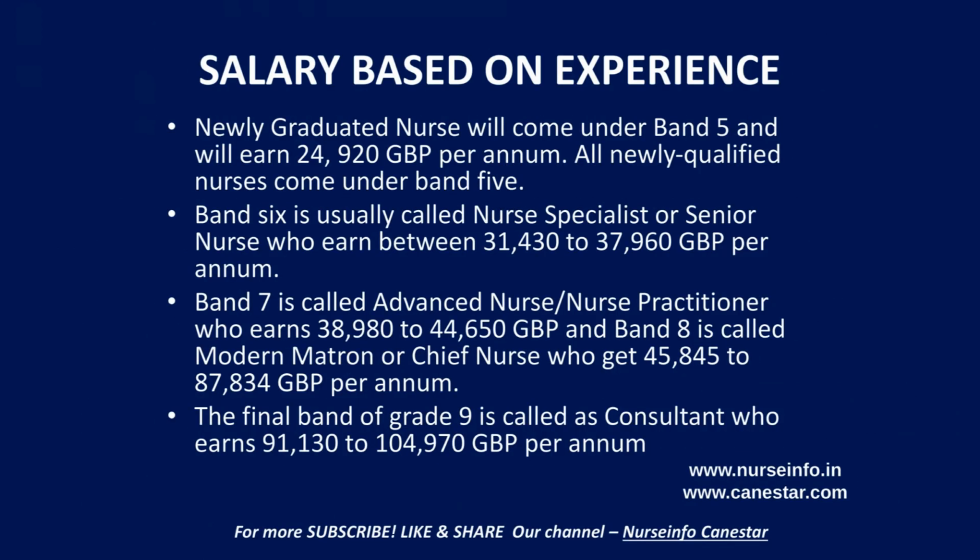Salary based on experience. The Nursing and Midwifery Council, NMC, is the regulator for nursing and midwifery profession in United Kingdom. This governing body controls and regulates nursing profession in England, Wales, Scotland, and Northern Ireland. Salary between public sector, particularly NHS staff, and private sector is greatly varied. Newly graduated nurse will come under band 5 and will earn £24,920 sterling per annum.